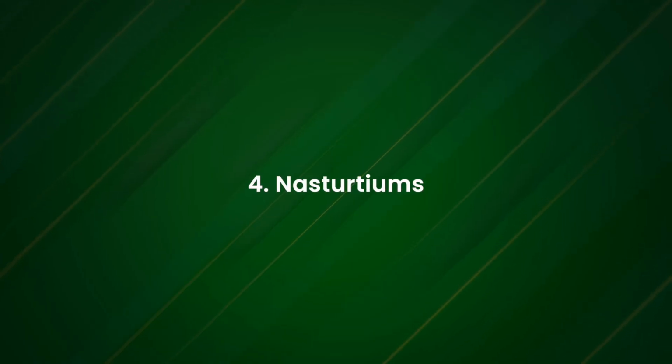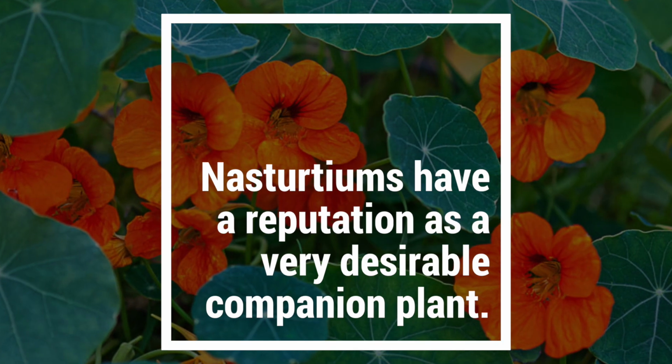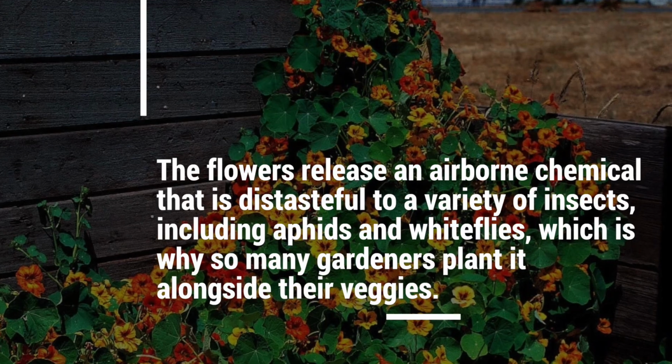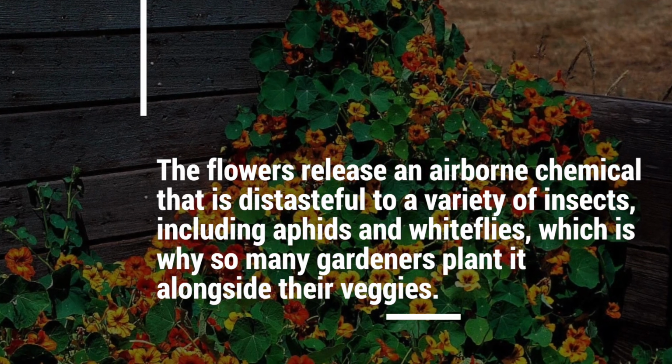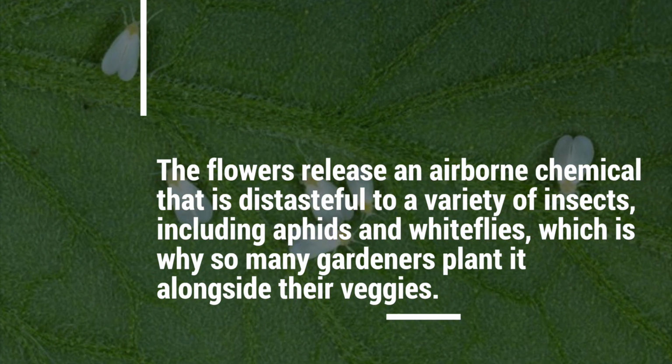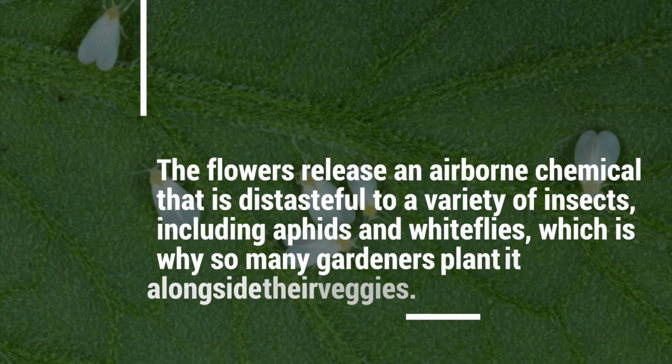4. Nasturtiums. Nasturtiums have a reputation as a very desirable companion plant. The flowers release an airborne chemical that is distasteful to a variety of insects, including aphids and whiteflies, which is why so many gardeners plant it alongside their veggies.